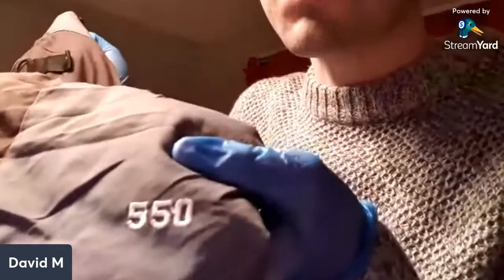This next one, everybody, is at £5.50. This is a goose down, 75% goose down coat.